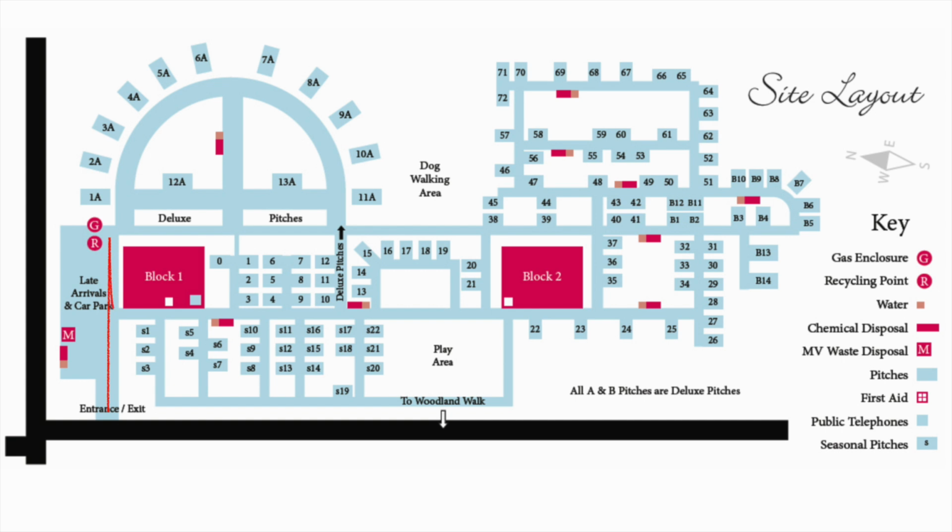Then we'll come back down past block 1, which is reception and a facilities block. We'll then continue down until we get to the left-hand turn for the deluxe pitches. Deluxe pitches are the A and B pitches. We'll follow this all the way round till we turn left and go straight along past the dog walking area, and continue till we reach the next left, going up and around this section, which takes us all the way to the back of the site.